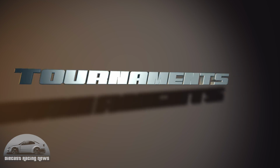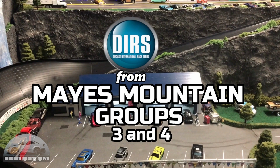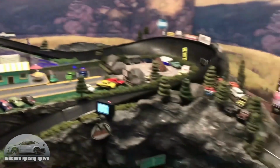Welcome back, Diecast fans. It's time for tournaments, and we're going to kick off with the DIRS at RTR Diecast Racing League. So, Mike Mays over at Mays Mountain Motor Speedway has done a fantastic job. This race here, this beautiful car out in front, that happens to be the Canyon car winning that race. But we wanted to also show you this one because there has been some spectacular racing.